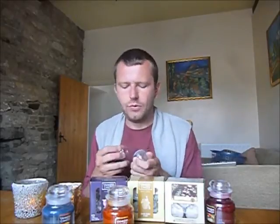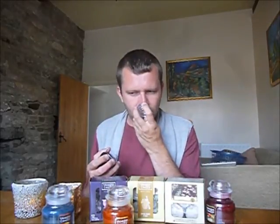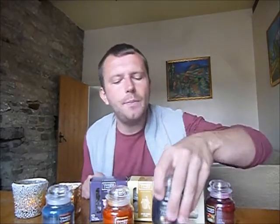It performed quite well, if I remember rightly. It's been a week or two since I've burnt them. But yeah, it filled the room. I think there's only one or two disappointments here. I'm not sure if I would buy a large candle of this, despite the label, despite the name. It just doesn't evoke autumn for me, which is such a shame, because you hope that Crisp Fall Night would just be the ultimate autumn candle, really.